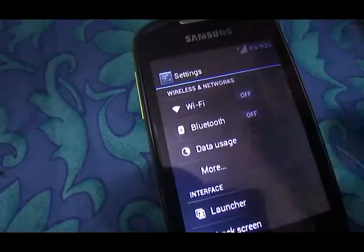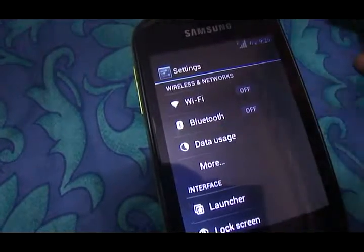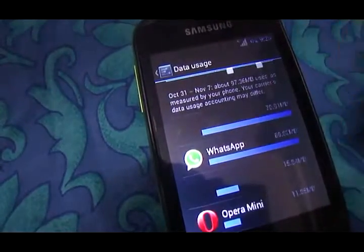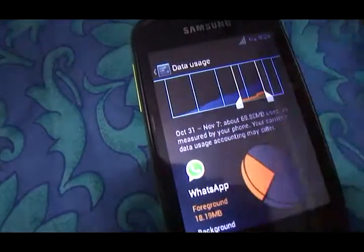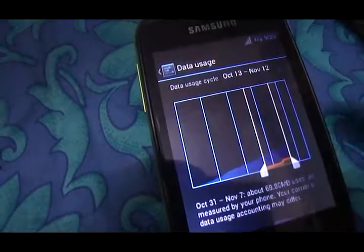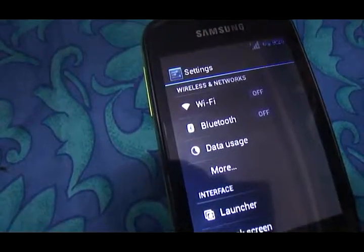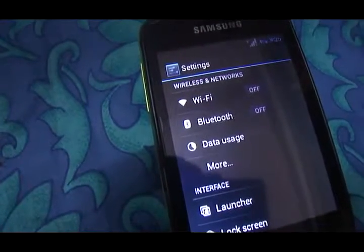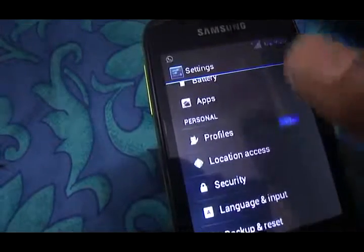Another new feature that you would get on the custom ROM, say after ICS and JellyBean ROMs, is the data usage counter, which actually shows you how much data you are using, and which app is using how much data in the foreground and background, and you get a lot of details. That actually helps a lot to cap your data usage. You can do this with third-party applications in Gingerbread too, but given the limited internal memory that this phone has, I guess you would rather save the memory for other applications.